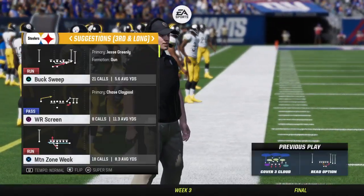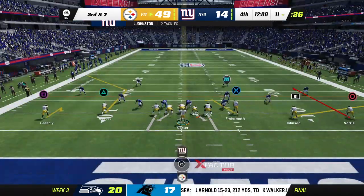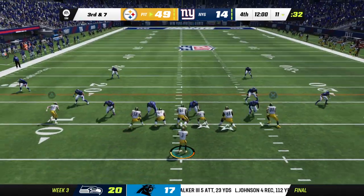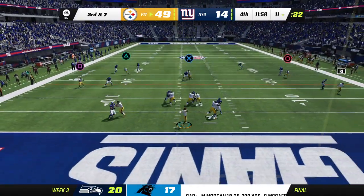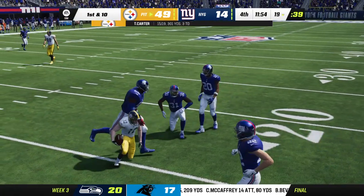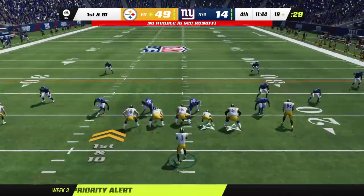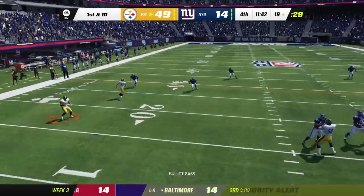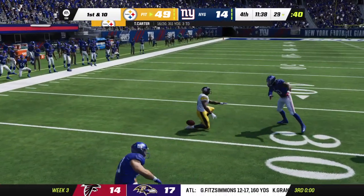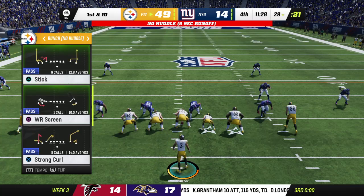So 7 yards from the first down here as they come up to the line of scrimmage. So they'll get a little extra time to come up with his third down play as we played 3 quarters.